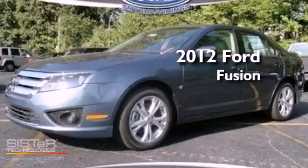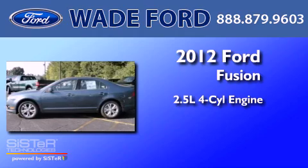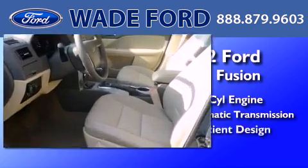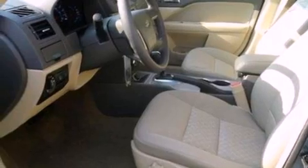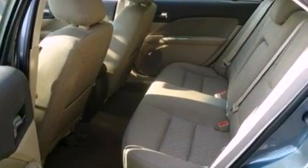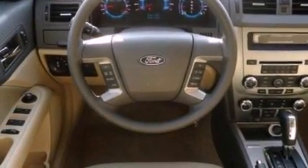This is a brand new 2012 Ford Fusion. It has a 2.5-liter four-cylinder engine and a six-speed automatic transmission. Its top features include a double wishbone independent front suspension, a low tire pressure indicator, traction control and stability control systems, aluminum wheels, and satellite radio.